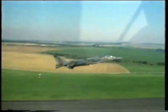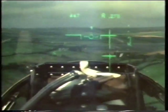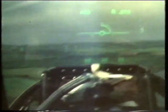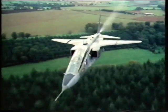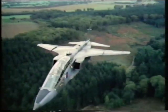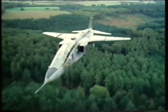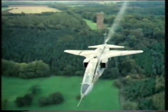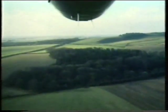As the Jaguar lifts off the Boscombe Down runway, Nick switches on the head-up display to test it. The electronic navigation system is directing them to the first waypoint, a folly known as Alf's Tower. Right on track, even though the Jaguar is flying very low and very fast.